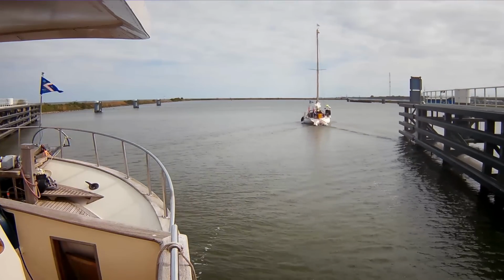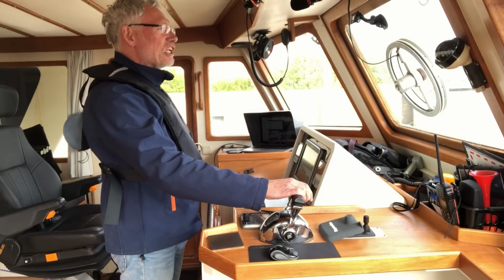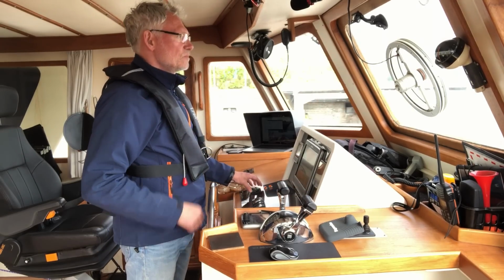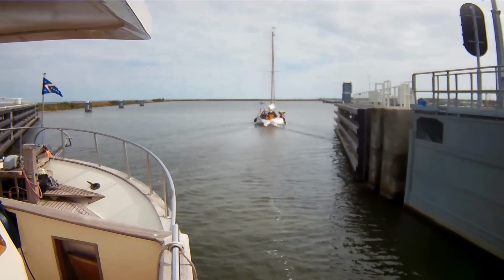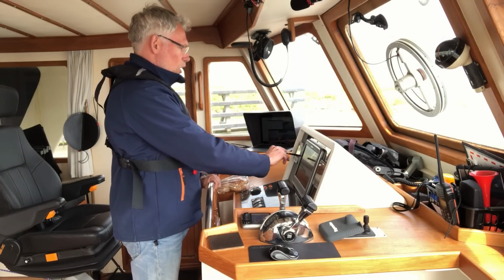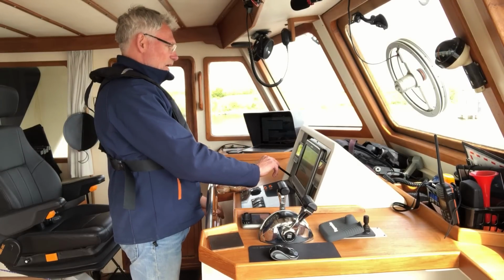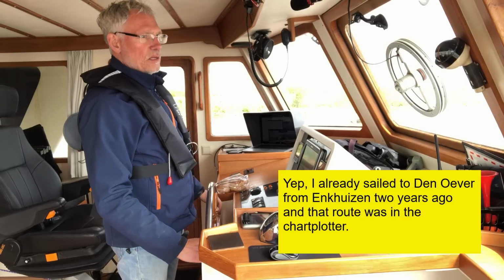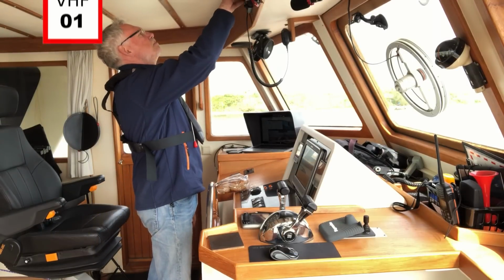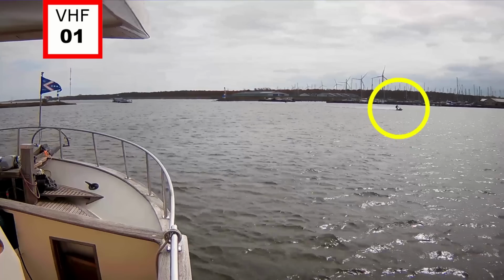So, that was a very short stay in the lock. Ladies and gentlemen, this is your captain speaking. Welcome in Den Oever. What's the time? 15 minutes past 3. Well, let's go to the large chart and then find out where to drive to. I already plotted a route. Okay, IJsselmeer, so that means that we are on channel 1.